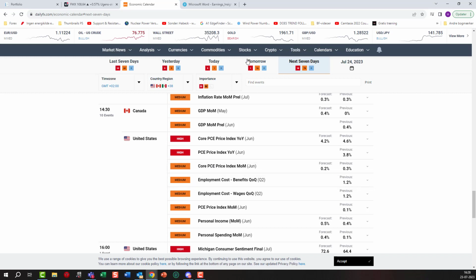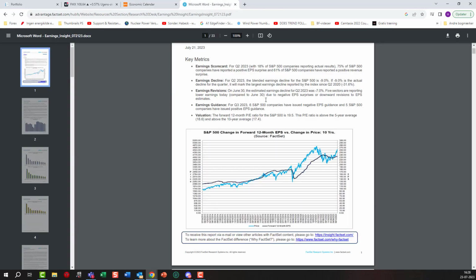All right, last thing is the earnings season. I'll just give you a quick overview. 18% of the S&P 500 companies have now reported actual results. An important thing here is 75% of them have reported positive earnings per share surprises, meaning better than estimated. And last quarter, the first quarter after the big drop in 22, was the first quarter where they really started to surprise, and now they actually keep surprising. 61% of the S&P 500 have reported a positive revenue surprise, so that is actually okay.